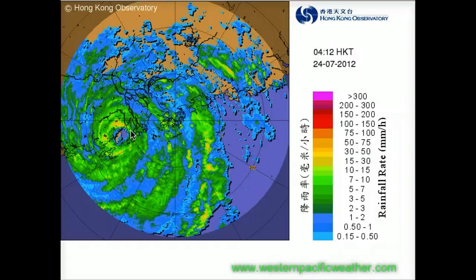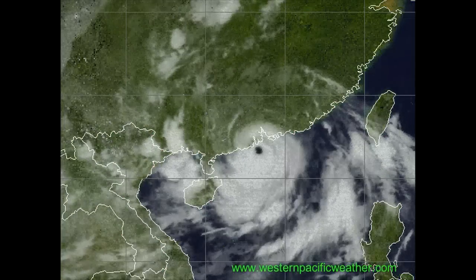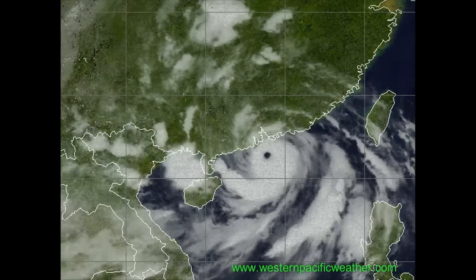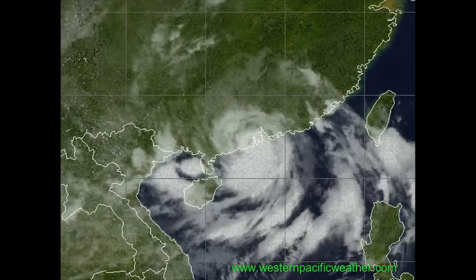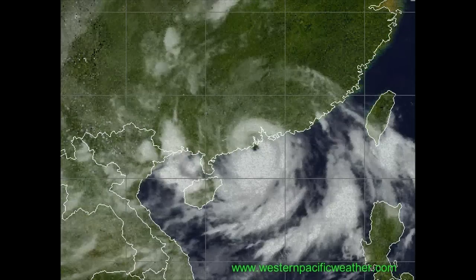Still, reports are very slim coming out of there at this time, though most of the news coming out of the region is out of Hong Kong. Still, lots of people do live out here towards China. Orange alert has been issued there. And also in Hong Kong, Signal Number 10 was issued. And that is the first time, actually, for that to be issued since 1999. So over a decade since a storm this strong has slammed that metropolitan area.